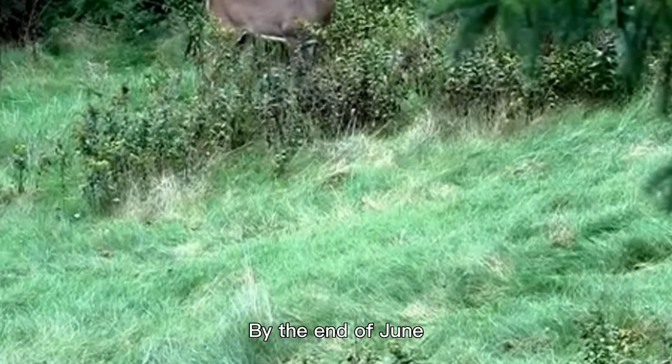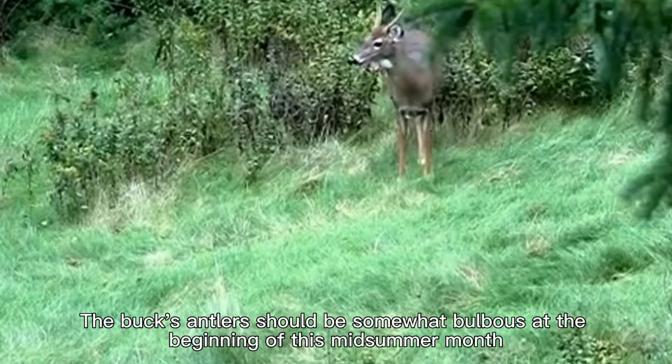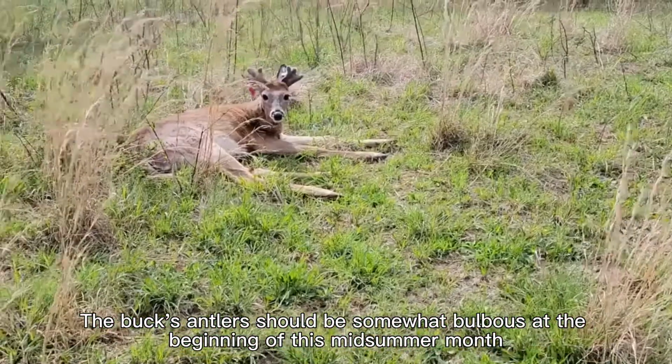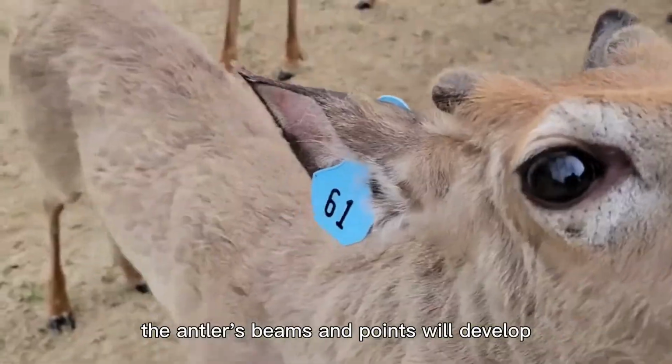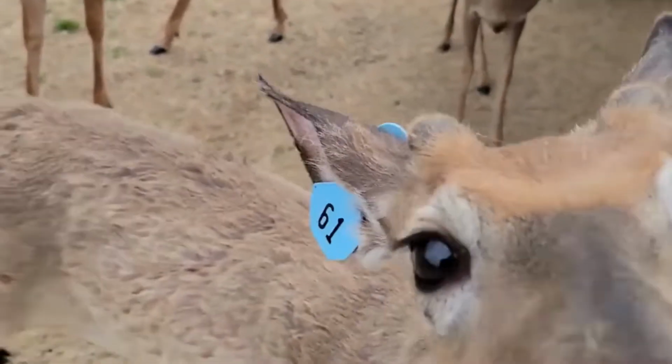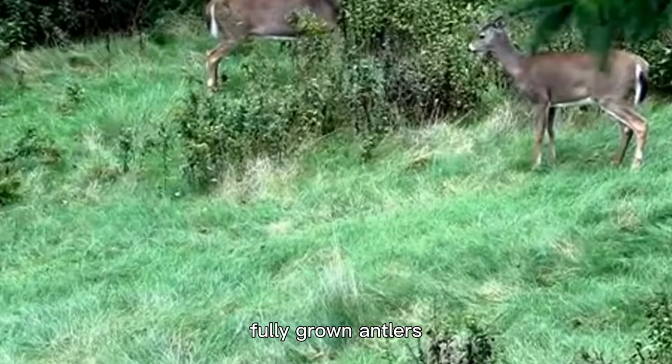By the end of June, the major points on a deer's antler racks will have fully developed. The buck's antlers should be somewhat bulbous at the beginning of this midsummer month. As the month progresses, the antlers' beams and points will develop. By mid-July, the buck should have developed huge, fully grown antlers.